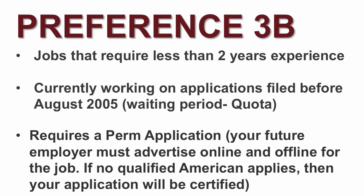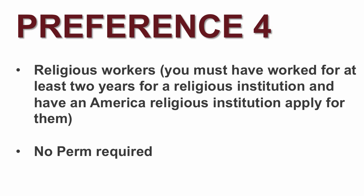The only problem with this classification is that there is no H-1B visa process if you have less than 2 years experience. So the employer has to go through the perm process, make sure there are no U.S. qualified workers, and you have to wait your 6 years before you're eligible to either come to the United States as a resident and work for this employer, or you have to find other means to come to the United States.